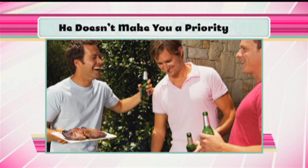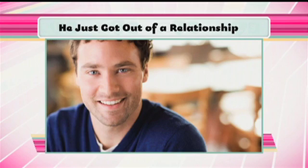He doesn't make you a priority. We're all busy with our careers, climbing the corporate ladder. It's one thing if he puts you off because of work, but if he prefers to spend his weekends with his crew, it's a sign he's probably not ready. And he just got out of a relationship. Don't expect him to make a real commitment if you're the first girl in the picture after a breakup. Give it some time. Every guy is ready when the right girl comes along.